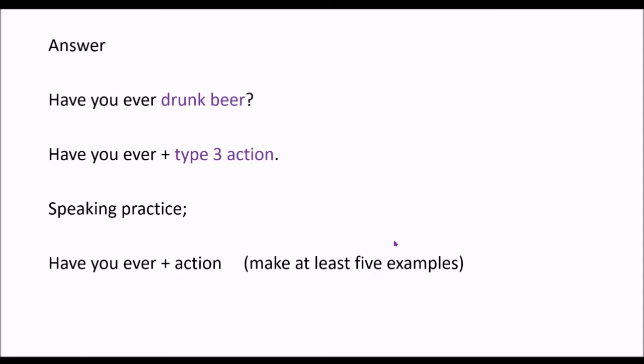Some examples. Okay, over to you again, 15 seconds. So have you ever plus action? 3, 2, 1.